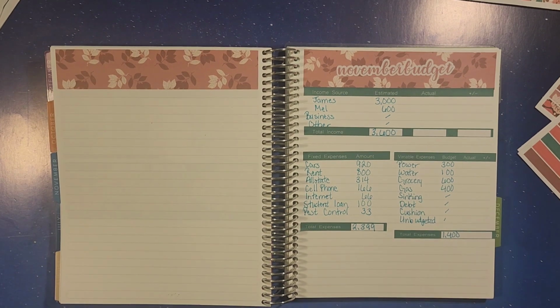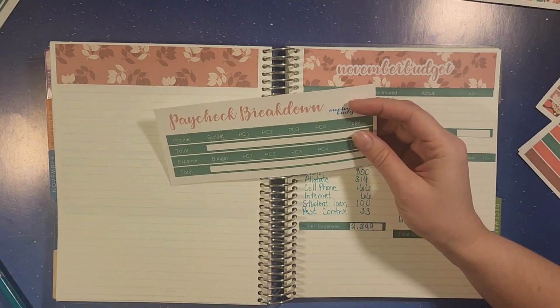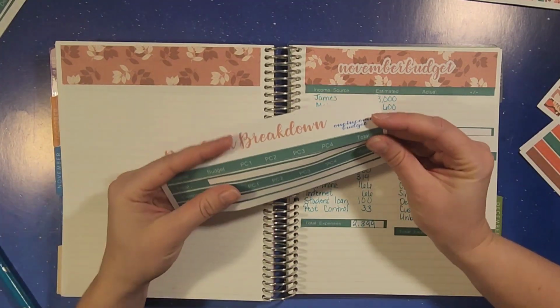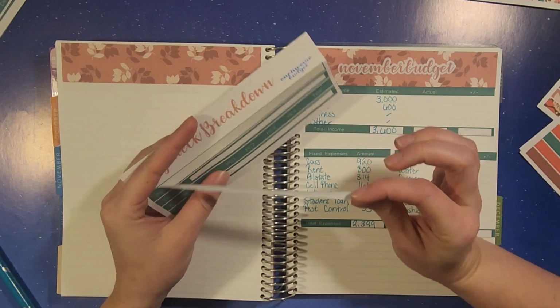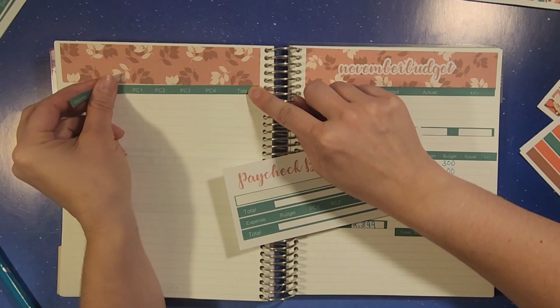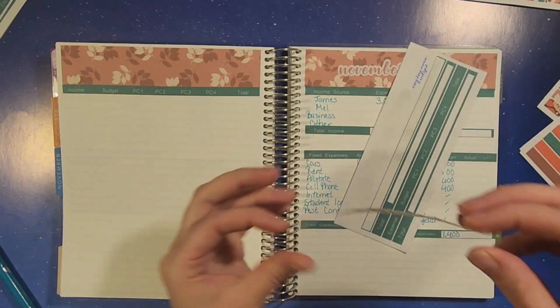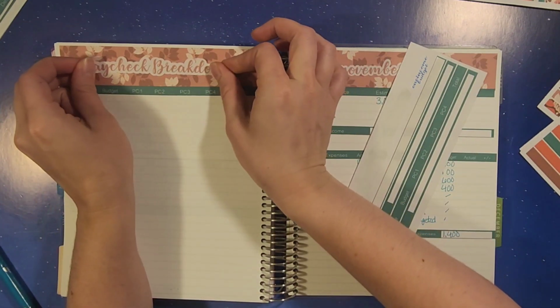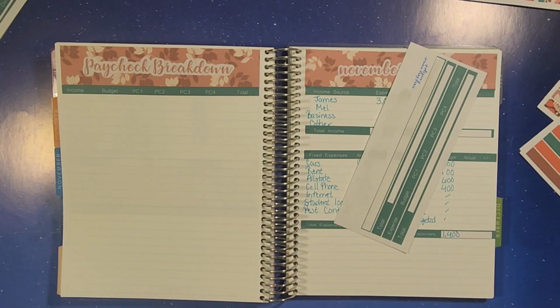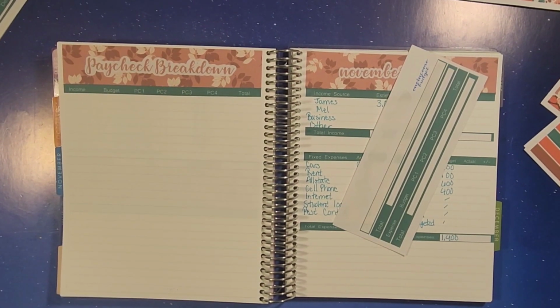All right, so next up, we are going to do our paycheck breakdown on this side here. So we have paycheck 1 through 4 here because we have 4 checks that will come in for the month of November. So we want to make sure we account for all of those. So here we are. Paycheck breakdown. All right. The first part here is going to be the same as what we have over here for our sources of income, which is James, myself, business income, and then any other income.